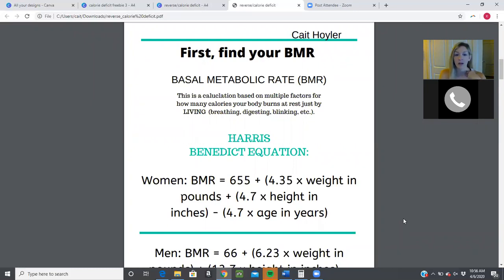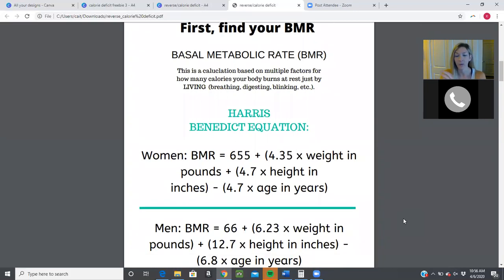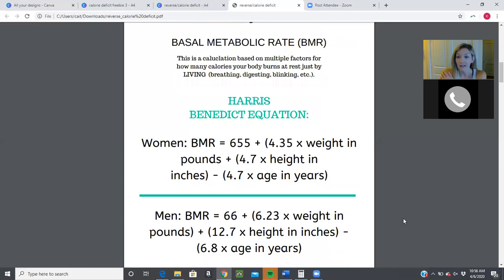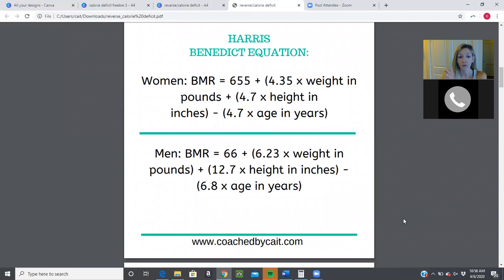So first we're going to find your BMR or your basal metabolic rate. And this is a calculation based on multiple factors for how many calories your body burns at rest just by living, breathing, digesting, blinking, creating red blood cells, like the minimum amount of calories your body needs to function without even doing things like walking or doing your daily activities like your chores, going to work, eating, all that kind of stuff. So there are two different formulas, one for women and one for men.